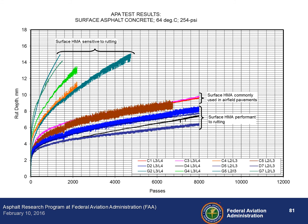And then in France, Airbus was doing a study at their Toulouse test section at Toulouse Airport. And they were using 3 different mixes: a rut-prone mix, their standard airfield mix, and a material resistant to rutting. So we got some cores from France, and the criteria that we had developed from APA was able to identify this material had more than 10 millimeters of rutting at 4,000 passes, so wouldn't go on an airport pavement, and also accepted the other 2 materials.